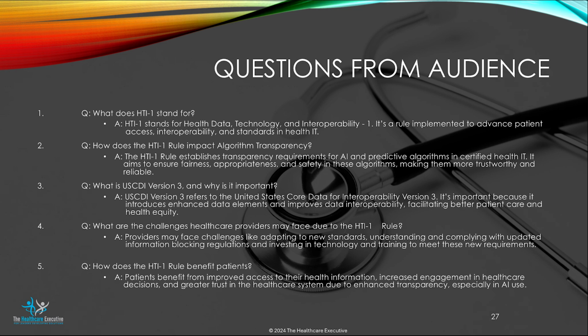What is the USCDI version 3 and why is it important? Really great question. Thanks for asking. The USCDI version 3 refers to the United States Core Data for Interoperability version 3. It's important because it introduces enhanced data elements and improves data interoperability, facilitating better patient care and health equity.